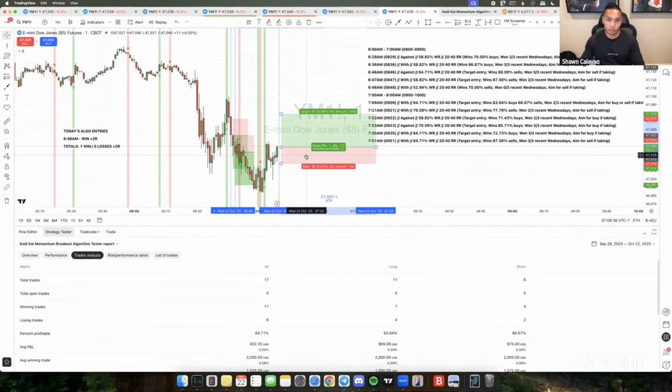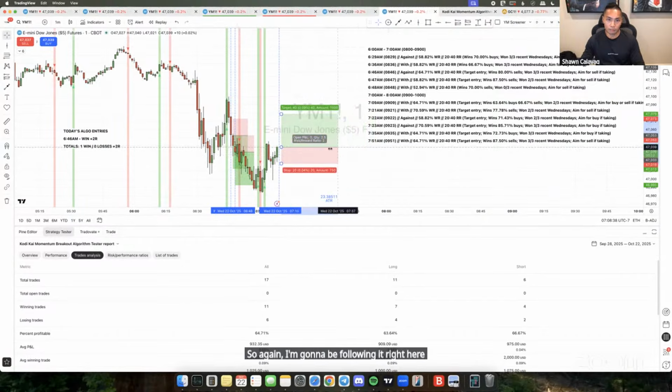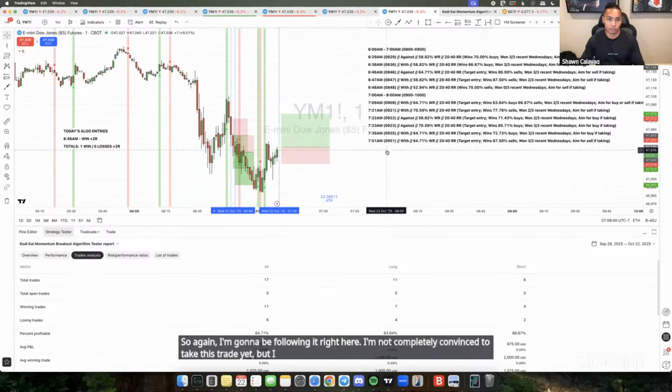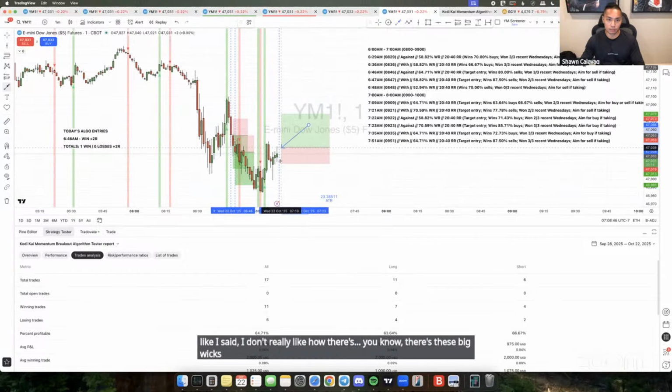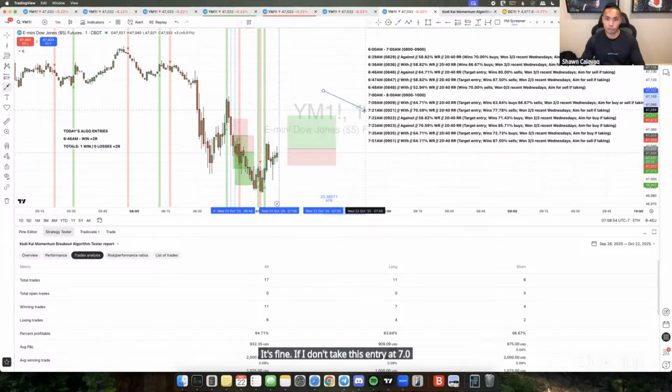So again, I'm going to be following it right here. I'm not completely convinced to take this trade yet, but I'm going to be following it here just in case. Like I said, I don't really like how there's these big wicks right here. It's more of a choppy movement. It's fine. If I don't take this entry at 709, I have another opportunity at 721.